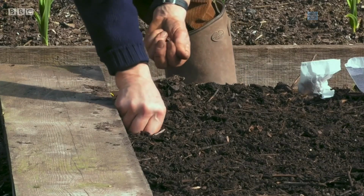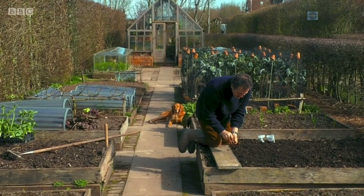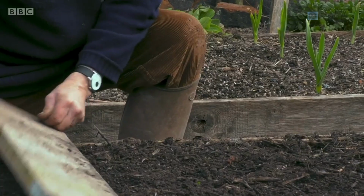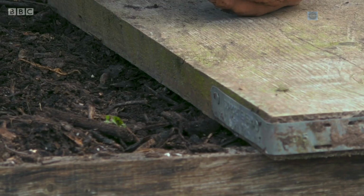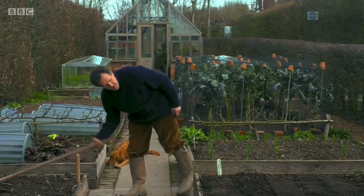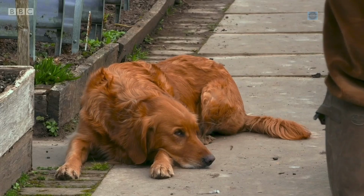And I just make a hole with my finger and pop them in. And because these are raised beds, I'm using a board to kneel on, and the important thing about a raised bed is to reduce compaction. So that's very simple, and I will just gently tickle that over with a rake to cover it, and then I can leave them to get on with it.